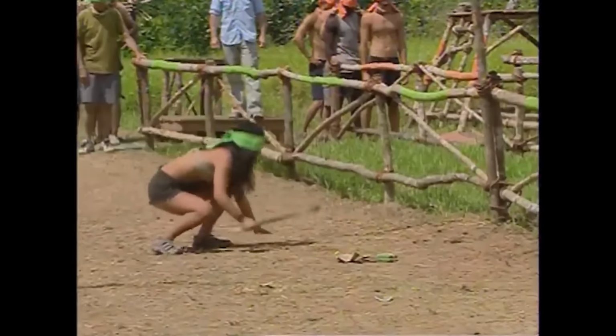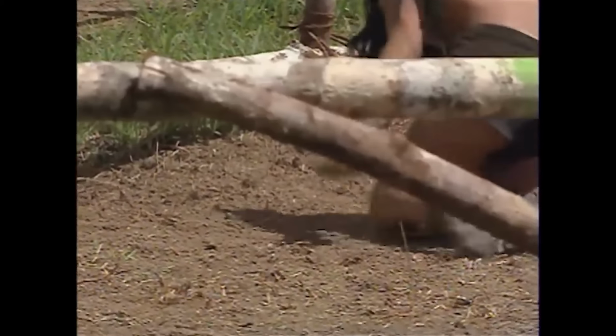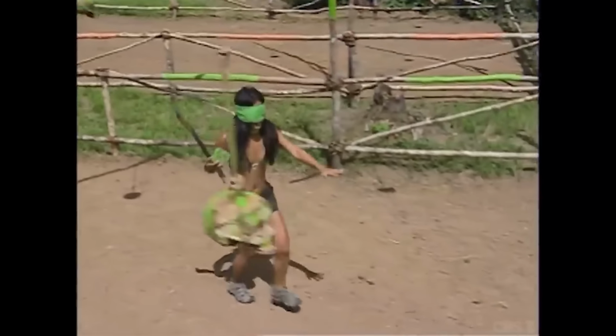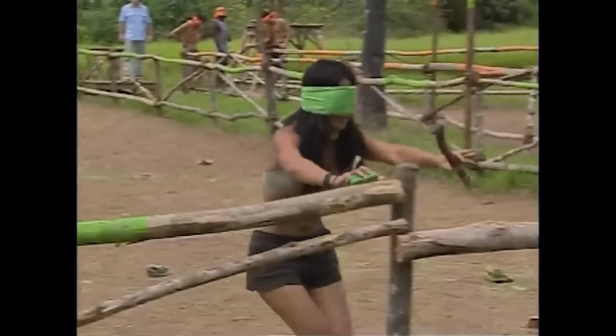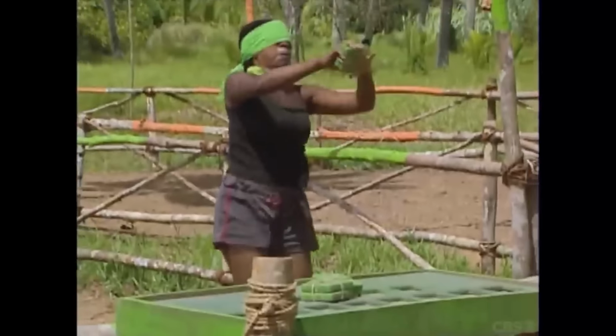And hands on the floor, hands on the floor. Forward, forward, by your knee. Okay, go forward, go forward, go forward. Forward, forward, forward, forward. Oh, I got it. There you go, that's it.